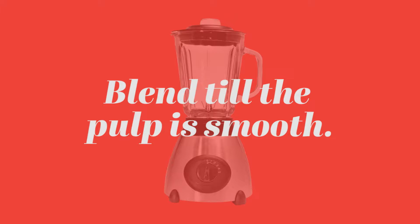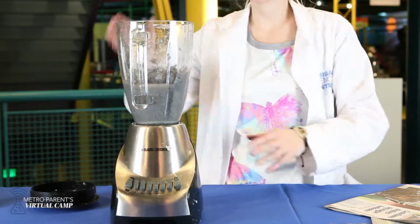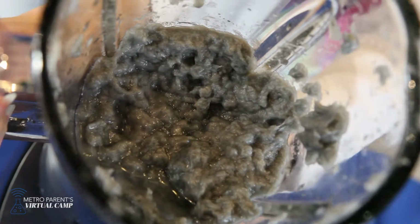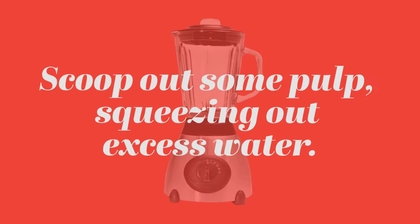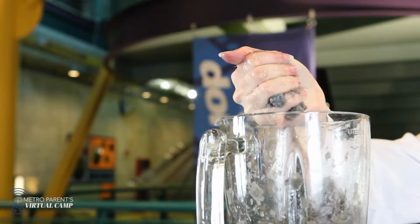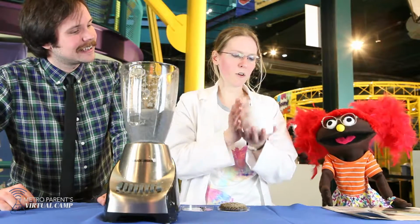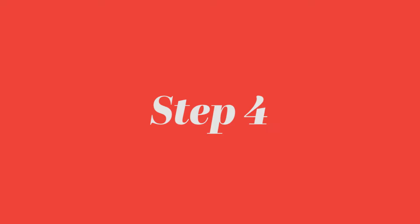Now I've already blended the newspaper here, but what you would do is add the paper to the blender and some water and blend it till it's a nice pulpy mix. And this is the best part. You get to squeeze all the water out of it, super messy, super fun. So next what you're going to do is obtain some kind of pot or cup, something you want to make your pot out of.